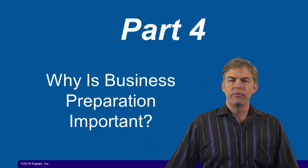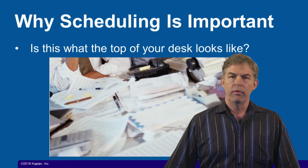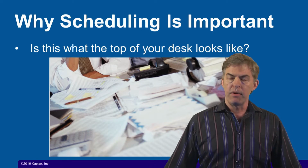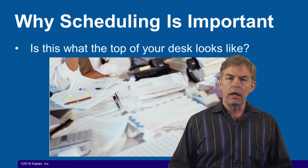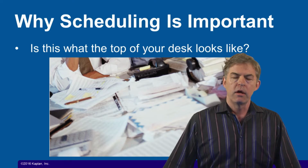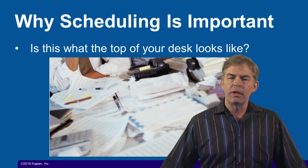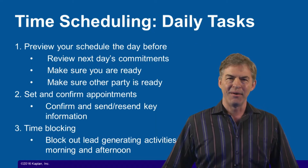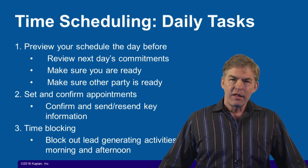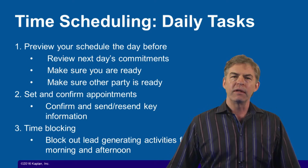Okay, so part 4, why is business preparation important? Well, by business preparation, now we're really talking about scheduling and getting time management in place. Some days, yeah, my desk does look like this, but this is really not how we want our desk to look in the morning, right? So what is time scheduling? It's setting up your daily tasks so you can work through the day really effectively and efficiently.